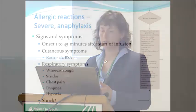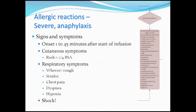But if we're entering into a bigger rash with either upper respiratory symptoms or dyspnea or chest pain, hypoxia obviously, or if they're starting to crump their vitals, that obviously is in a very different territory, and definitely is not a restart-the-transfusion time. One thing to note about this is they do tend to come along quite early in the transfusion. So again, making that 15-minute vital check really key.